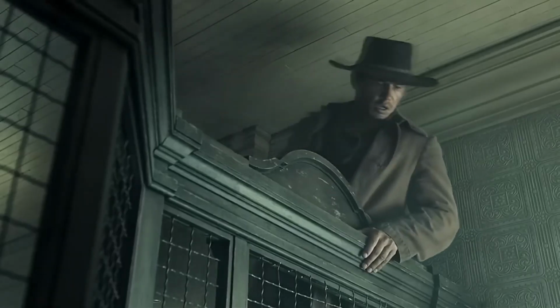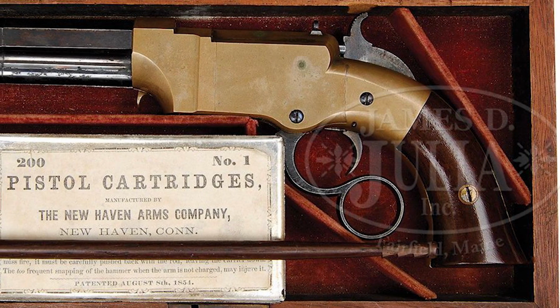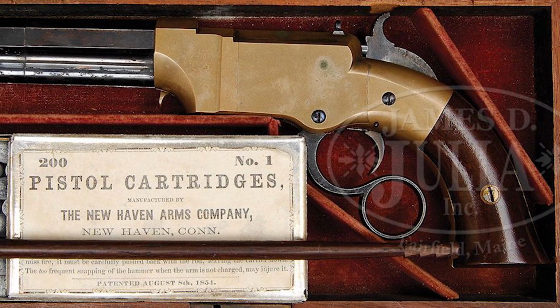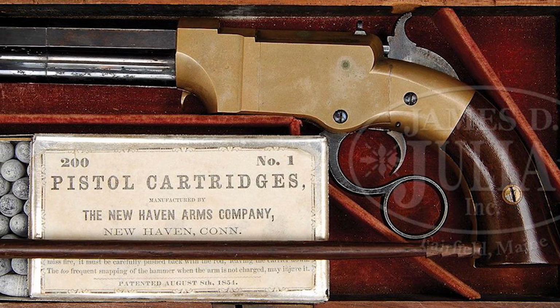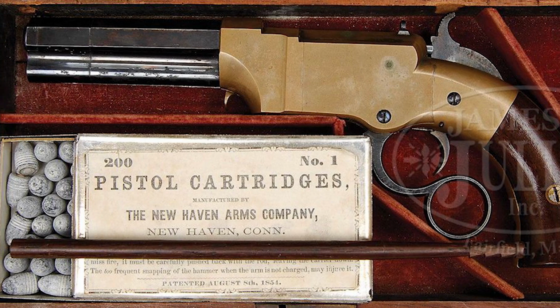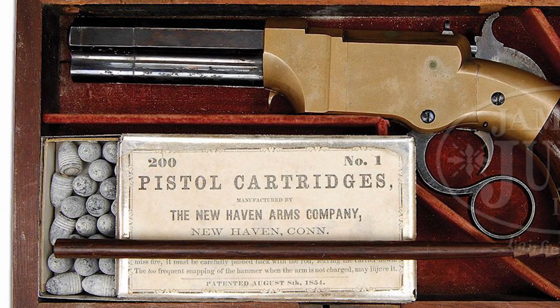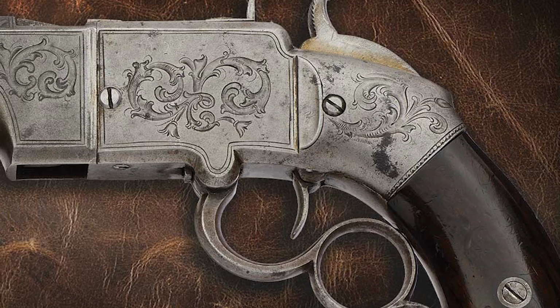But here's the thing. Even though the volcanic repeater wasn't a commercial success, it played a crucial role in the evolution of firearms. Think of it as a stepping stone. The work that Smith and Wesson put into developing this gun laid the groundwork for future advancements in firearm technology. It's a classic example of how early failures can pave the way for future successes.